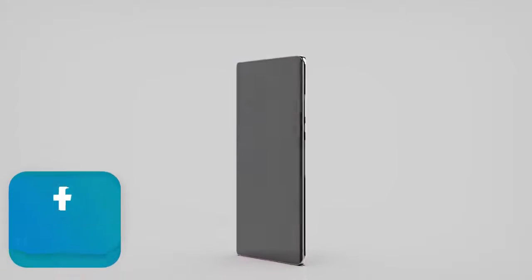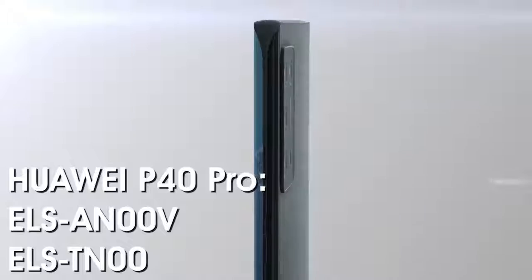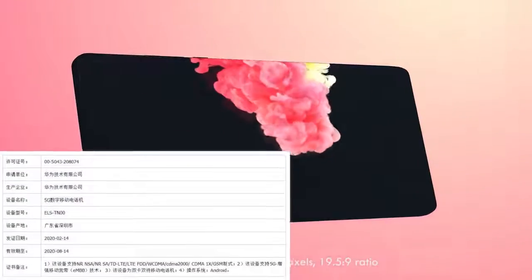Both the HUAWEI P40 and the P40 Pro have now been listed on the certification website Tenor, giving us more detail and letting us know the devices are coming soon. The HUAWEI P40 carries the model numbers ANA-AN00 and ANA-TN00, whereas the P40 Pro is ELS-AN00 and ELS-TN00. The Tenor listing confirms that both the HUAWEI P40 and the HUAWEI P40 Pro are going to have 5G connectivity, but this was always to be expected given that they're both going to be powered by Huawei's Kirin 990 system on chip, which does have 5G support.